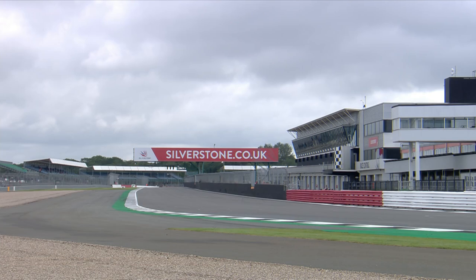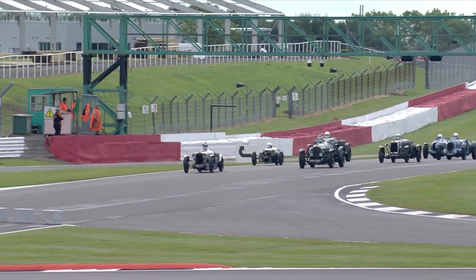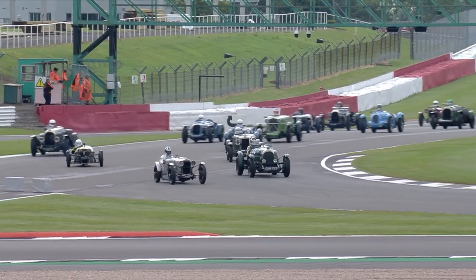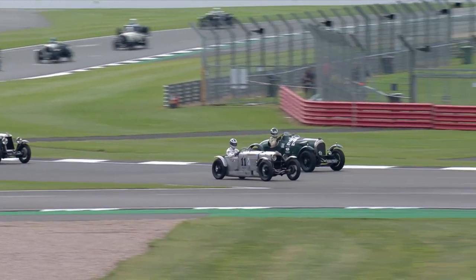Cars will be coming out onto track any moment, and of course these are the historic cars indeed. The oldest cars we're going to see over the course of the weekend. Cars that would have raced at Brooklands and other places like that. Cars basically from the 1920s and 1930s.